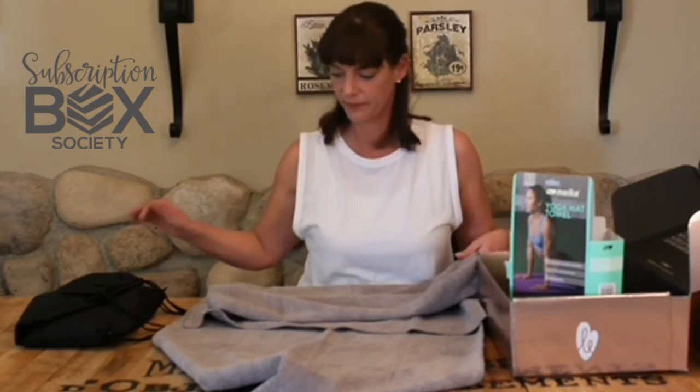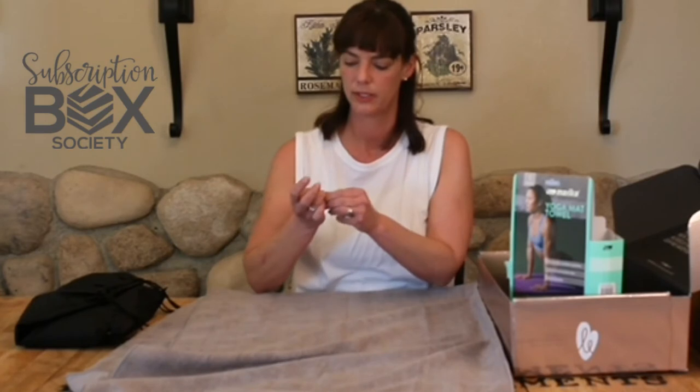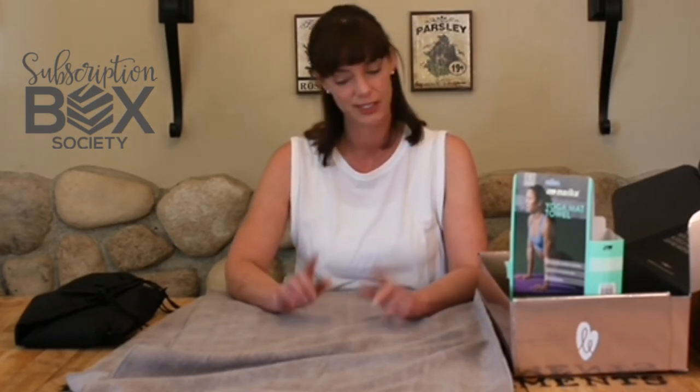Losing a piece of hair. It's a really good neutral color. It's kind of like a taupe. This is really super soft. If my kids try to take this and use this after their showers, they're out. There are some things that I just cannot deal with.